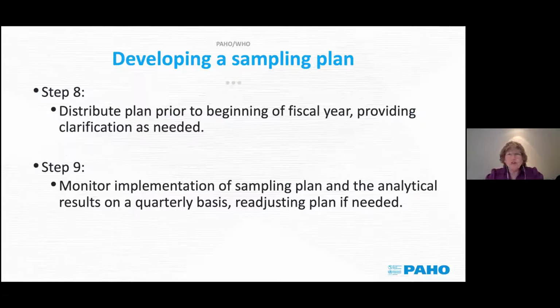Step 8, as I said, is distribution. You want to get the sampling plan out, if possible, at least a month before you expect them to start taking samples. If you can get it out 2 or 3 months before, that's great as well. It also depends on when your fiscal year starts and you start a new planning implementation process. If you are starting something on January 1st or in and around a holiday period, you want to get it out to the inspectors much earlier. If your year starts, let's say, in February or in the middle of the summer, and there are no major issues, you can probably get it out a little later.